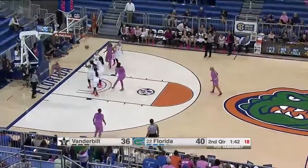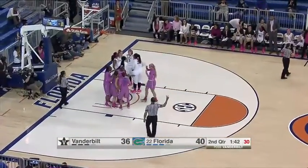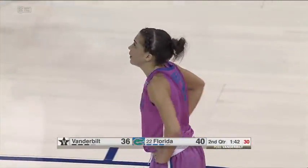Needles all the way to the rim and is fouled. Foul charged to Jasmine Jenkins. Third personal for Jenkins here. It'll put Needles on the line.